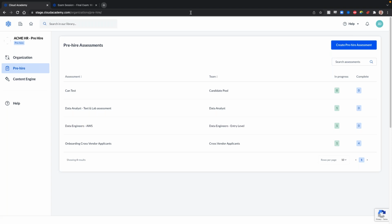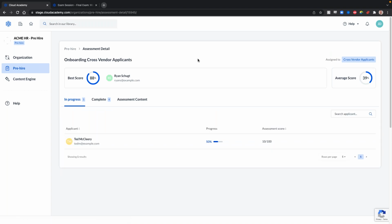You tested your security engineers. This is where the skill gaps exist. However, through the pre-hire motion, the results that are presented need to be a little bit different for a different level of understanding. So let's take, for example, cross-vendor applicants. Perhaps we have a multi-vendor cloud project, so we're taking the best of both AWS and Azure. So we're testing both of those fundamental skills within this candidate pool.